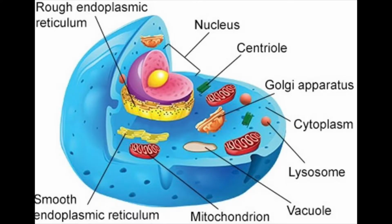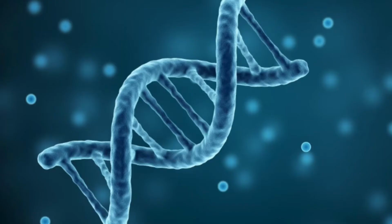Now, our vaccination technology is about 200 years old. But we're going to talk about this newer science. First, we need to know a little bit about cellular structure. Cells are the tiniest units of life that carry the genetic code necessary for life. The code is stored in a long double helix string called DNA.